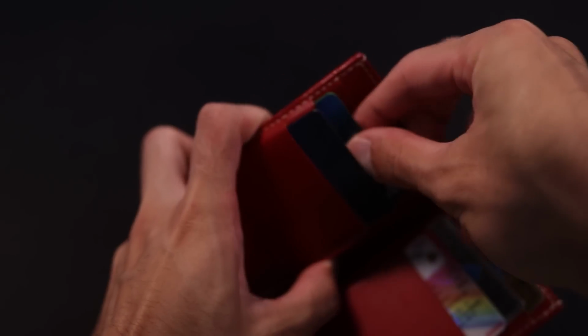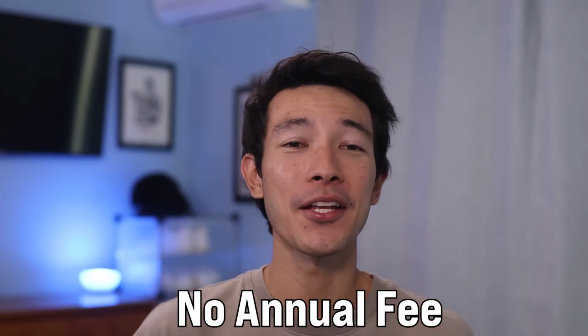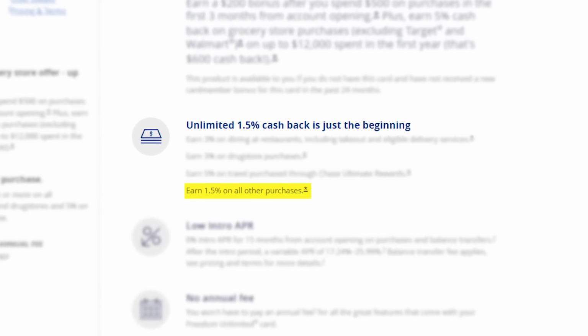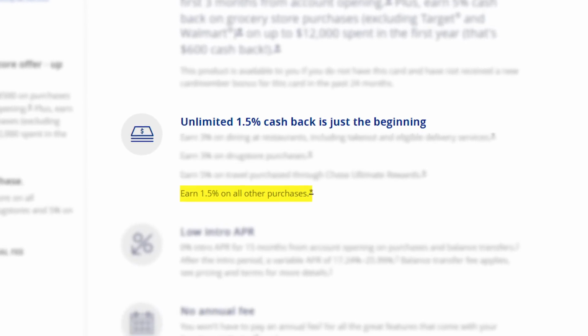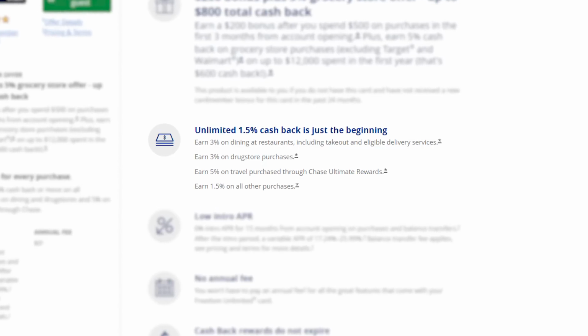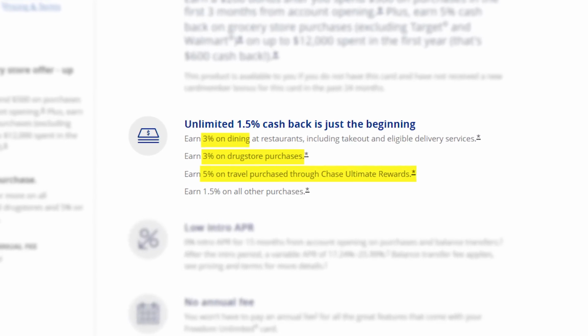Moving on to the next credit card in my wallet, we have the Chase Freedom Unlimited. The Freedom Unlimited is also a no annual fee cashback credit card with identical reward categories to the Freedom Flex. Except for one, the Chase Freedom Unlimited will earn you 1.5% cash back on all those general category purchases instead of the normal 1% cash back found on the Freedom Flex and most other credit cards. You will then also have the same great dining, drugstore, and travel categories that we just went over for the Freedom Flex.